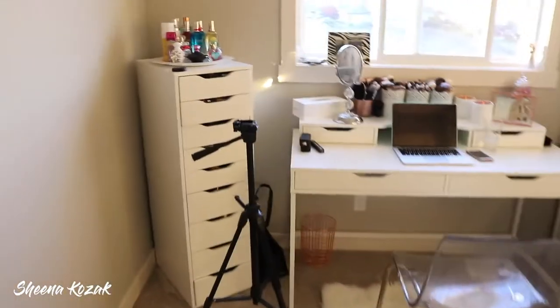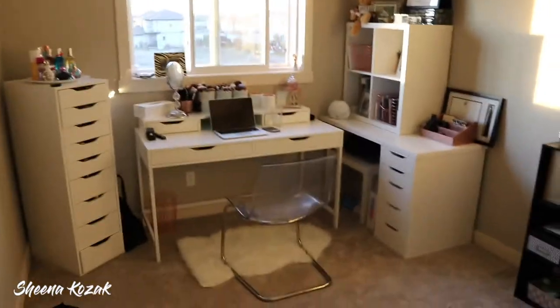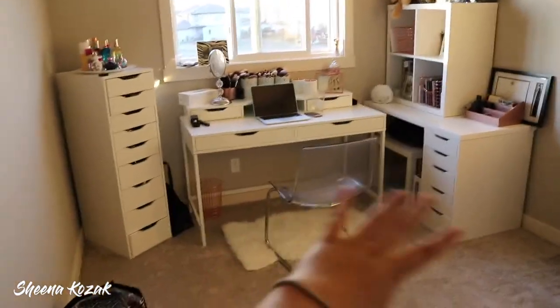Alright guys, so the final look of this room. This is what I have come up with. My tripod's just in the way because I was just filming my intro and outro. So I'm just going to show you guys the final product. So this is my room setup so far.